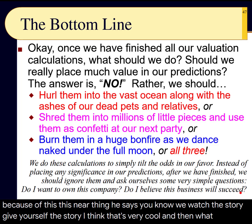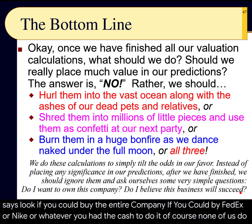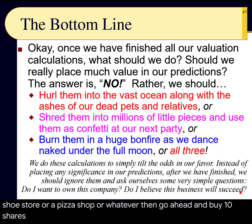And then Warren Buffett says, look, if you could buy the entire company, if you could buy FedEx or Nike or whatever, you had the cash to do it. Of course, none of us do. And you would want to own that company as if it were a shoe store or a pizza shop or whatever. Then go ahead and buy 10 shares, okay? Because you are, in a real sense, part owner of the company.